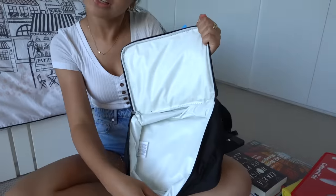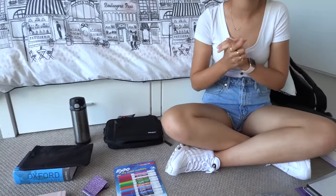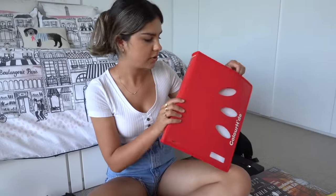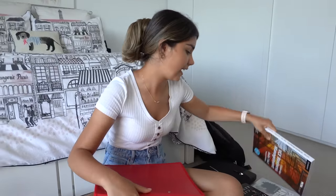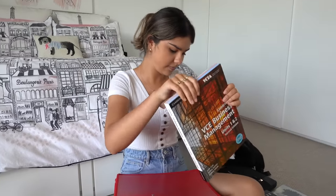Got a bit of storage in there, so pretty happy with this purchase. Okay, now it's time to start packing my folders for all my subjects. So I think I might start with business management. I have got an actual hard copy textbook this year for business management.